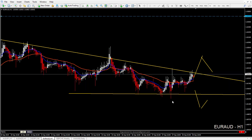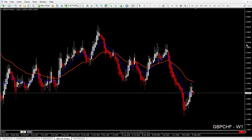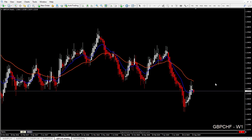GBP Swiss franc. Of course, this is a GBP pair. GBPJPY looks similar. Some GBP pairs look exactly the same, so I just only use one GBP pair. But if you see a similar situation, I think GBPJPY looks really the same. If you like to trade on both, split the risk. If not, try to choose the pair where you get first setup.